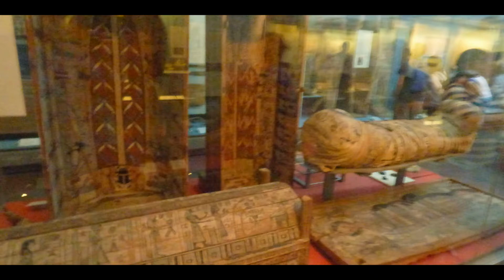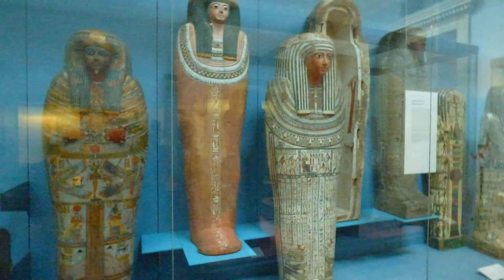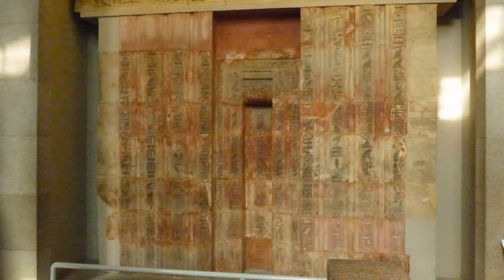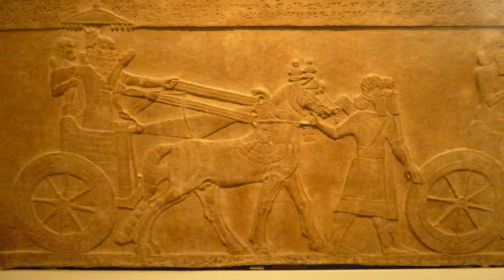There was an entire room containing mummies. Also, there were several displays of Assyrian artifacts, which were quite interesting as they parallel biblical history.